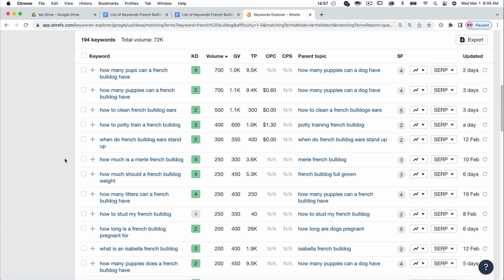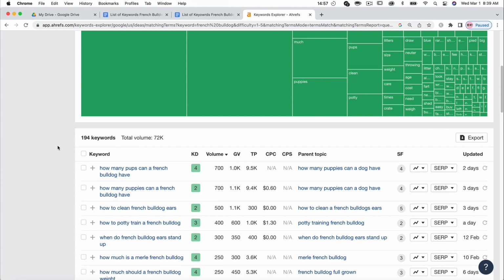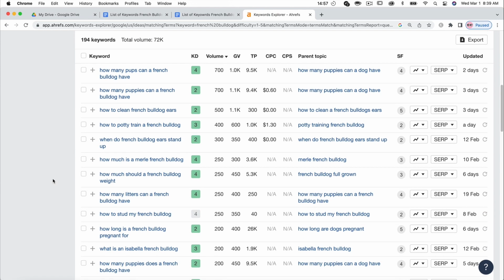So again, these are just one filter, basically sorting these keywords, these questions that Ahrefs supplies us, based on keyword difficulty score. And what we can do is export them and review all these keywords and see if they are a good fit for our niche. Right away, I know that some of these apply because I am in this niche and I have experience. I know that some of these are going to be really good keywords because I personally asked them myself.